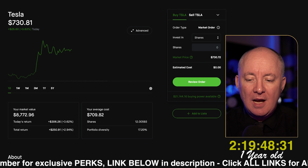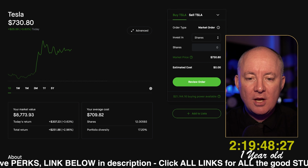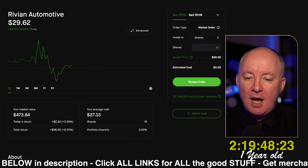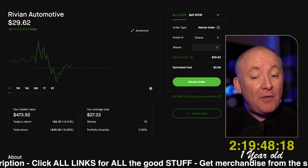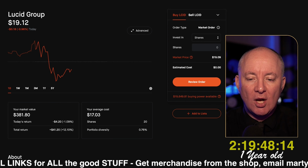This is looking good now. I've been buying the dips. I've got 17% of my portfolio, which is 12 shares of Tesla. I've got Rivian, which is up 0.49 today. I'm happy with that. I did have several thousand at one point. Now I'm just down to 16, watching where this goes.